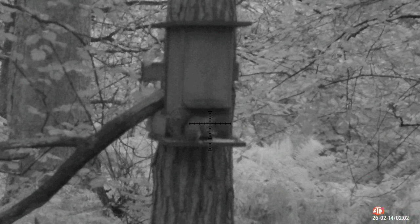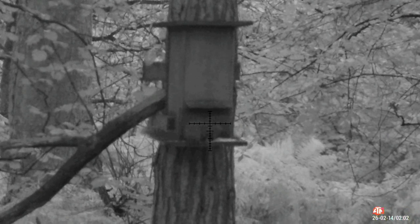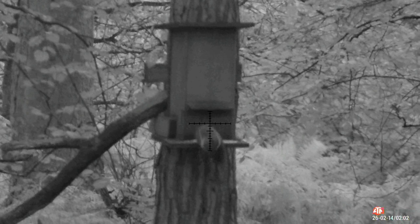This is just a quick roundup of the four squirrels that I shot this morning. Slightly different format, and they're going to be in slow motion.